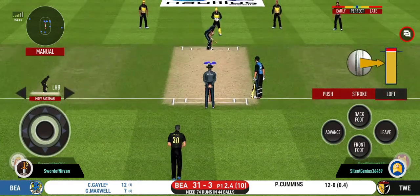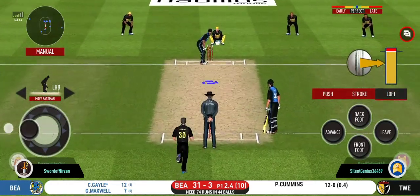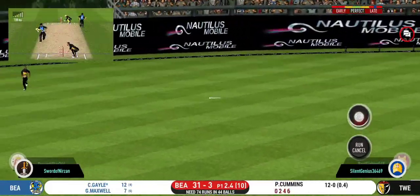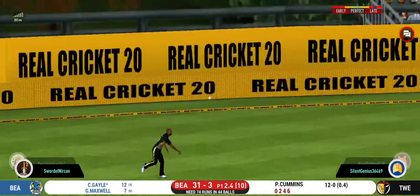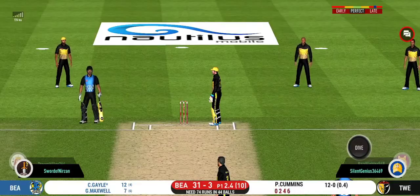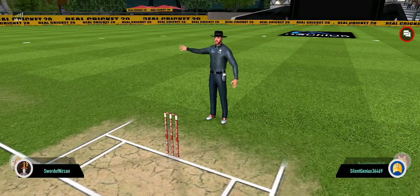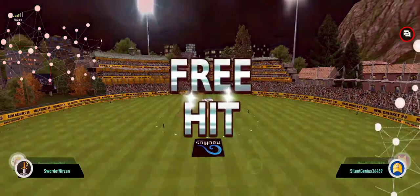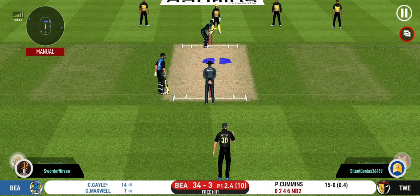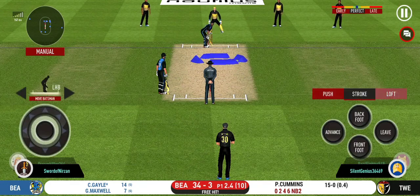This is scintillating batting. Wonder where the next one is going. It's nicely timed. We'll only get one though. He's calling for two. That's a no ball and the batsman gets a free hit. That is excellent running between the wickets. Free hit is coming up.